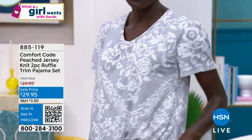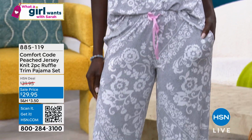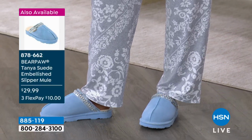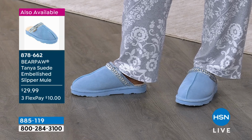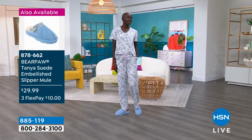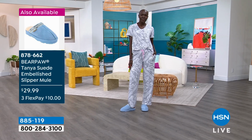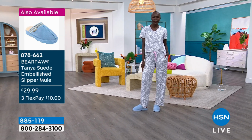And I love that we're doing something like this with plenty of delivery time for Mother's Day. So you could be thinking ahead. It's only a couple weeks away to Mother's Day. You can reserve this. By the way, the Bear Paw slipper, we never get these two deals all in the same show. So I'm loving that if you want to add the lowest price ever on the slipper mule from Bear Paw, you can add that to your order. And then you can have your own little spa day, Amy. Yes. Oh, I love it.